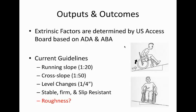And so the U.S. Access Board was receiving a lot of complaints and concerns related to sidewalks. We had demonstrated in the lab and in the community that the vibration may be the consequence of the discomfort and health risks. And so we received funding to establish a roughness standard that then could be used by the Access Board to promote safer sidewalks for wheelchair users.